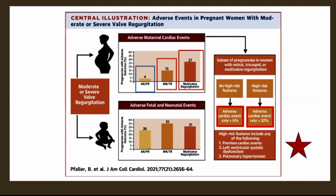When they did the subgroup analysis of women with MR, TR, and multivalve regurgitation, they noted that cardiac events were more likely to happen in women who have a high-risk feature. These high-risk features included a previous cardiac event, a history of LV dysfunction, as well as pulmonary hypertension. And that difference in outcome was statistically significant if the patient had one or more of these high-risk features. So this is really to say, yes, pregnancies in women with regurgitant valve lesions are generally considered low risk, but you also have to keep in mind that there are certain clinical variables that can help us identify those at the highest risk for developing complications.